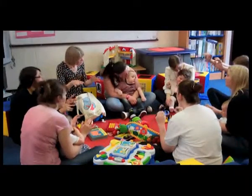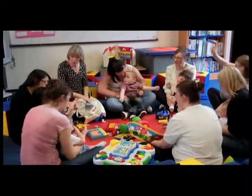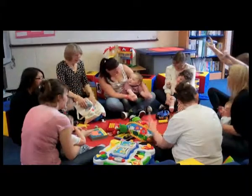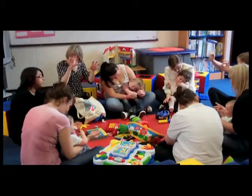Good positioning maximises use of vision and attention. Seven toddlers are sitting supported by their mums on the floor with their teacher for circle time. They sing and sign together.